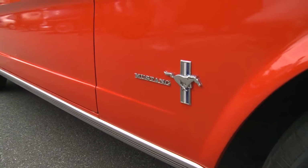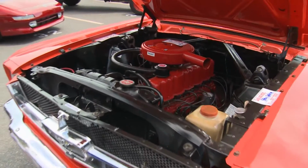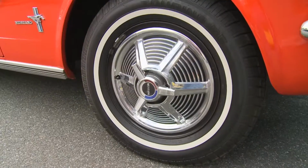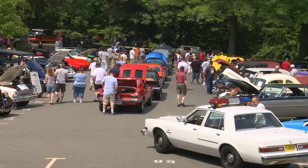This is a 64.5 Mustang. Got a 6-cylinder, automatic transmission. It was cloudy when I left the house at 10 o'clock, and the show starts here at 10. And it was kind of iffy. Should I or shouldn't I come? But I thought, come on, it's for a good cause. And here I am. And I'm having a good time.